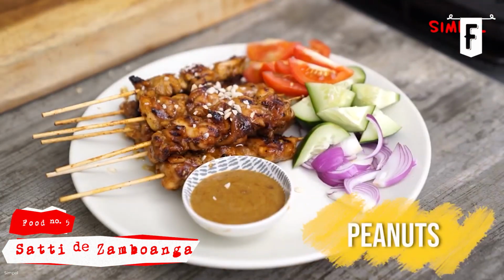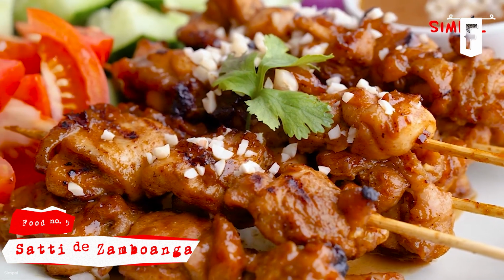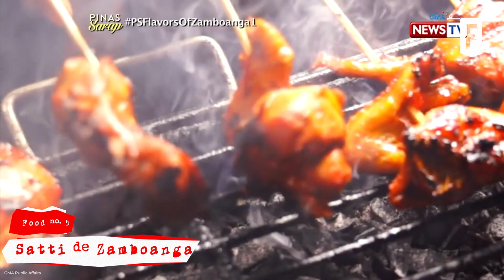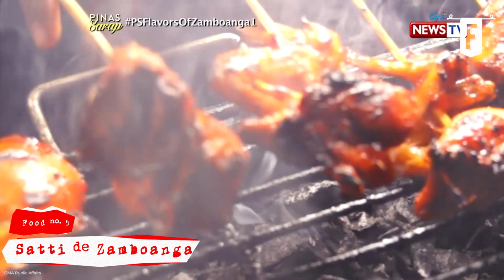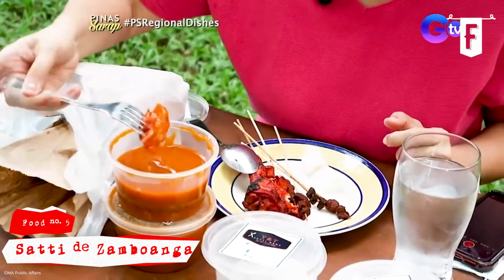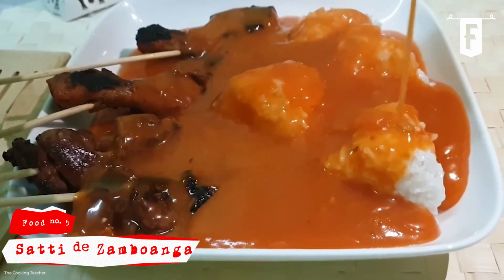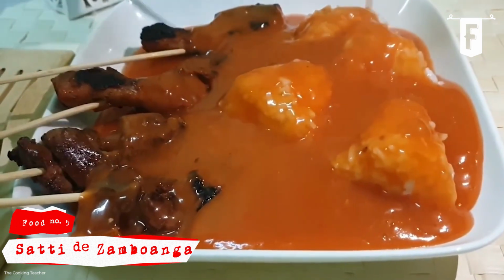While satay has a rich peanut sauce that can be drizzled over the skewered meat and the rice, Satti de Zamboanga is somewhat different. This Mindanao dish also has a sauce, but instead of dipping the sati in this sauce or drizzling on it, Satti de Zamboanga is actually swimming in its own sauce.